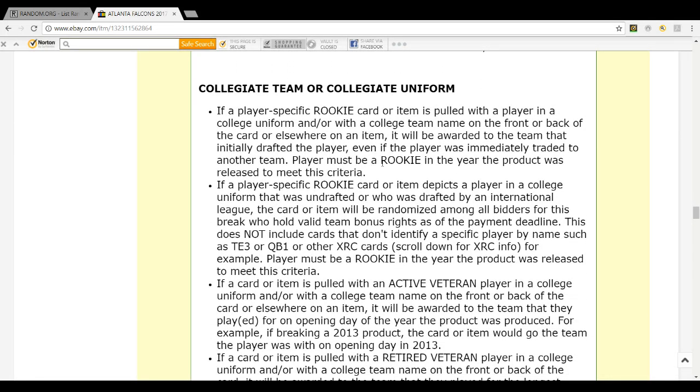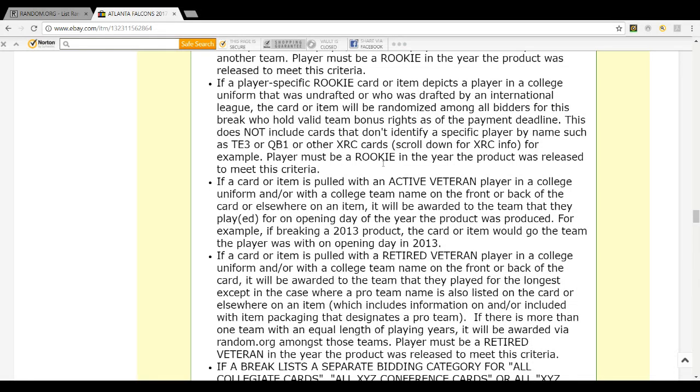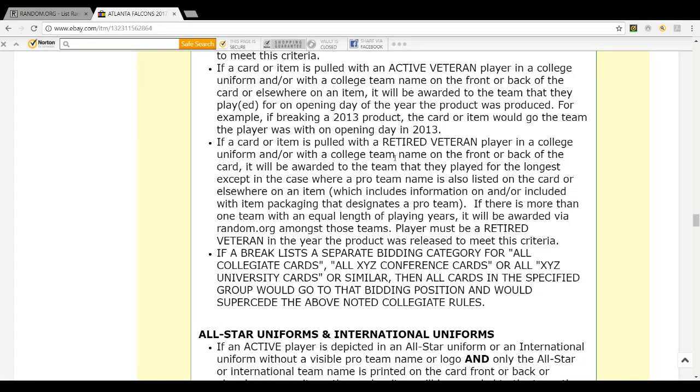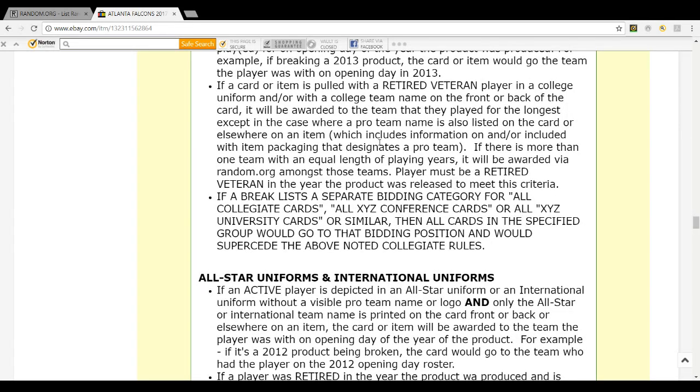So, all right, the player is not a rookie in the year the product was released, because that's obviously right now this year. And when was this guy? That's in the 60s. So he is not an active veteran in the year the product was released, because obviously this is 2017. So here we go. He is a retired veteran, and that is with a college team name. Team they played for the longest, except in the case where a pro team name is listed on the card or elsewhere on the item, which includes information on or included with item packaging that designates a pro team.